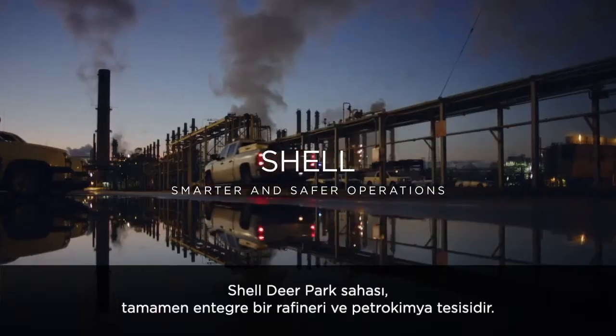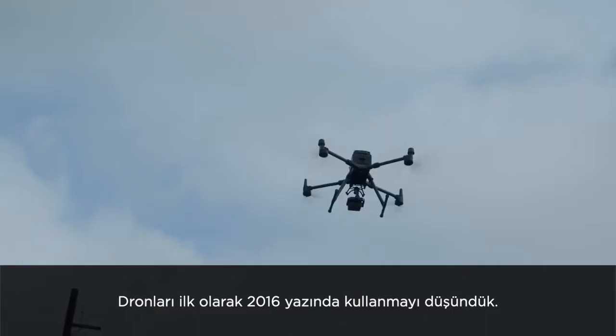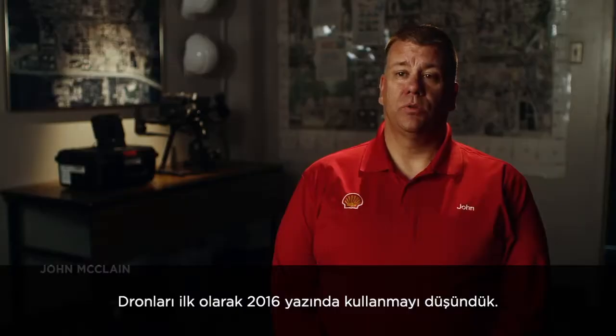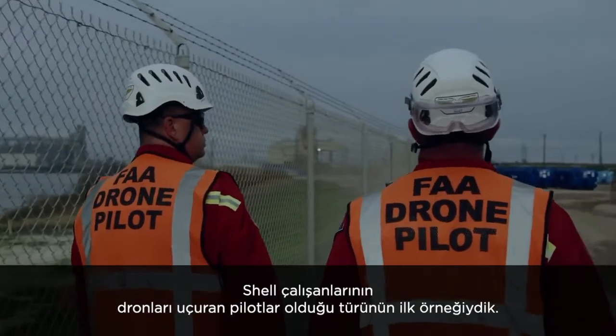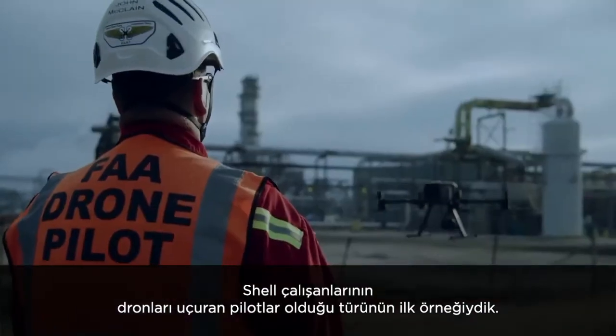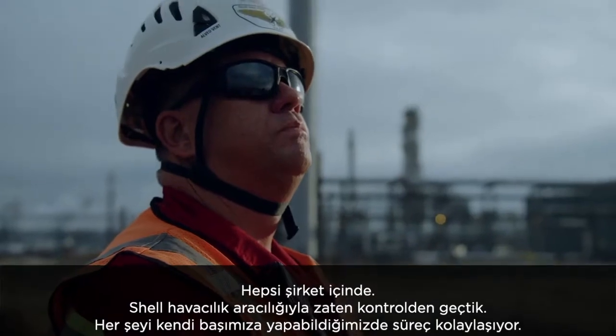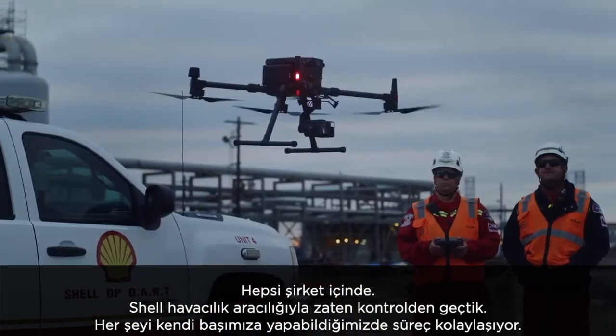The Shell Deer Park site is a fully integrated refinery and petrochemical facility. We first started looking into drones in the summer of 2016. We were first of its kind where Shell employees are pilots flying drones. It's all in-house. We've already been vetted through Shell Aviation. It just streamlines the process where we're able to do everything ourselves.